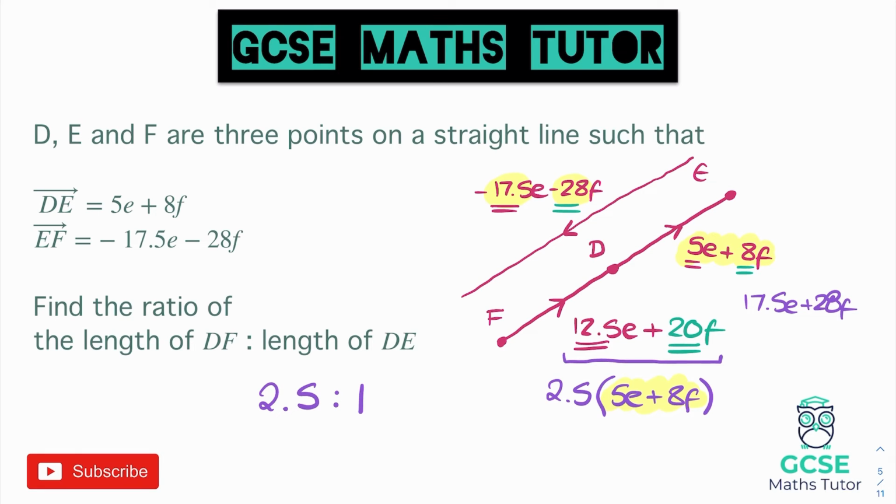Now, of course, that's not normally how we'd write a ratio. We want to make sure it's whole numbers. As it's got a 0.5, we could just times them both by 2, and that would be 5 to 2, making sure we multiply both sides of the ratio. So there we go, our ratio of those side lengths is 5 to 2, and that would be our final answer.